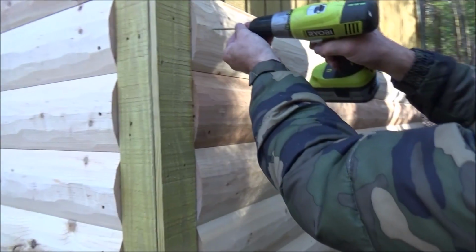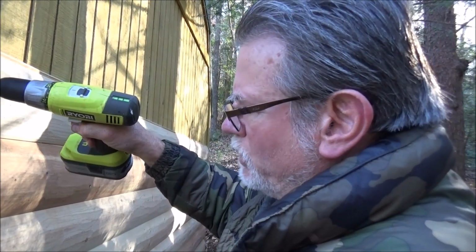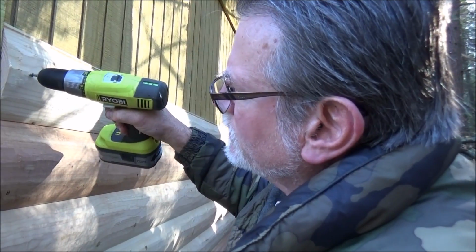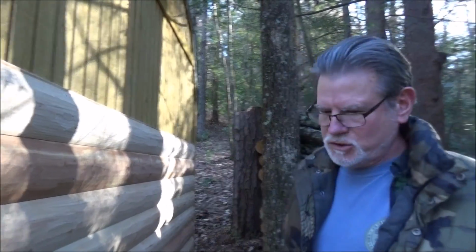Speaking of that, what kind of wood is this? I think it's, I'm not sure, it's a pine, I believe, or spruce. Because it feels very similar to the 2x4s.